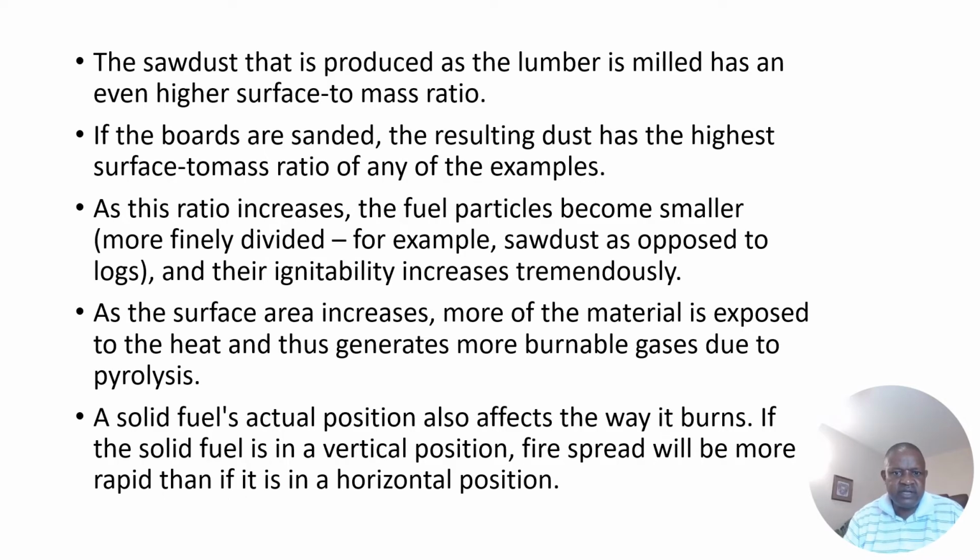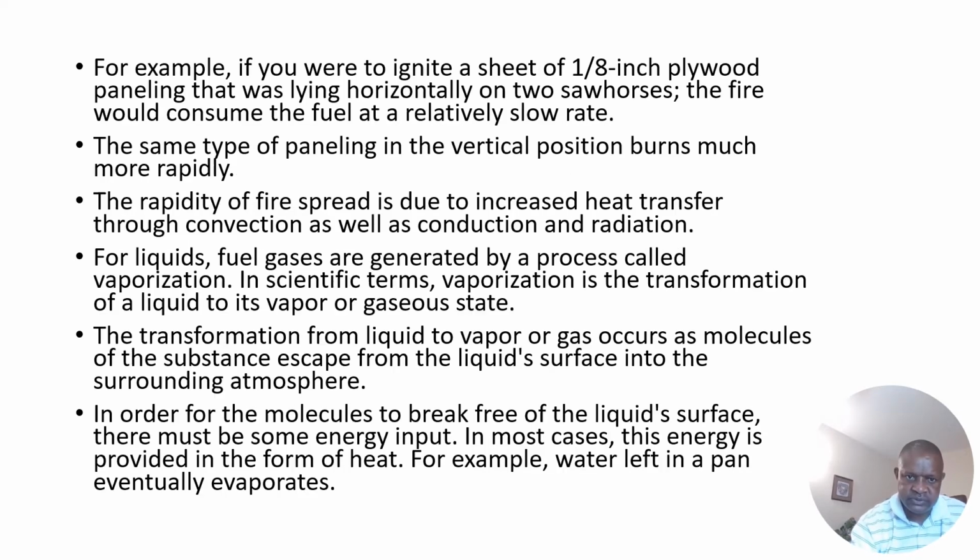A solid fuel's position also affects the way it burns. If the solid fuel is in a vertical position, fire spread will be more rapid than if it is in a horizontal position. So keep in mind, structural buildings that are in a vertical position will burn more rapidly. The fire will grow more rapidly compared to structures that are in a horizontal position.